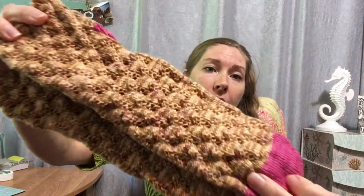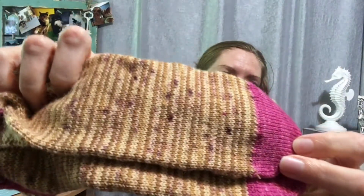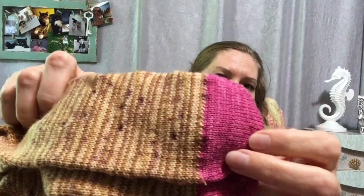But I love it. They turned out super pretty. I love the color that I used for them. This is called Mud Boggin, and this colorway is a color in my shop, traintrackfiberdesigns.com. And the toe is knit in Juiced, and I also did a contrasting heel.